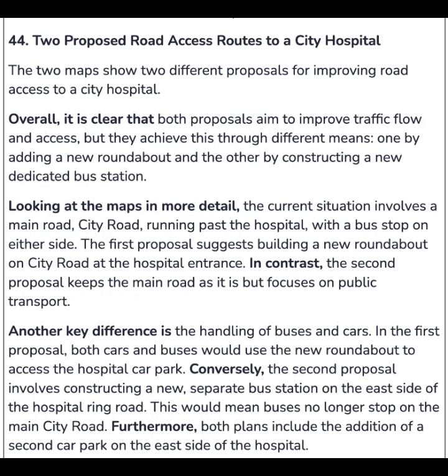44. Two proposed road access routes to a city hospital. The two maps show two different proposals for improving road access to a city hospital. Overall, it is clear that both proposals aim to improve traffic flow and access, but they achieve this through different means. One by adding a new roundabout and the other by constructing a new dedicated bus station.